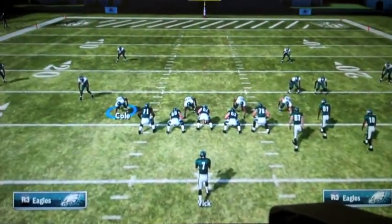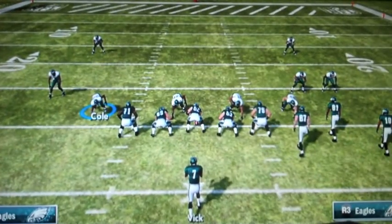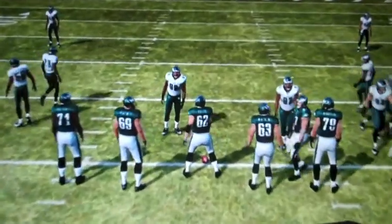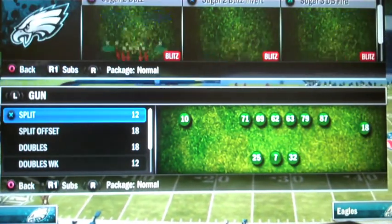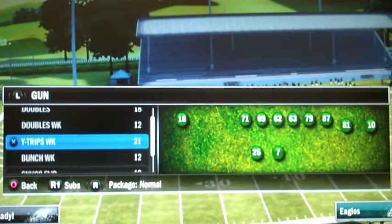But let's get our zoomy zoom on. Zoom. So, okay, here's the formation, and let's talk about the play specifically that we want to take a look at. Defensively, I'll just come out in a cover 4. Then we can check down to other reads.